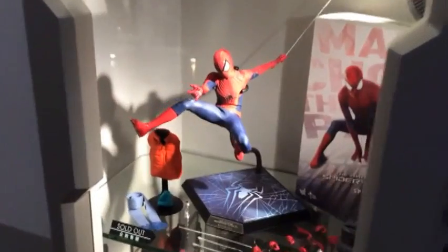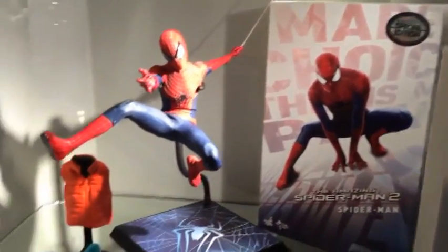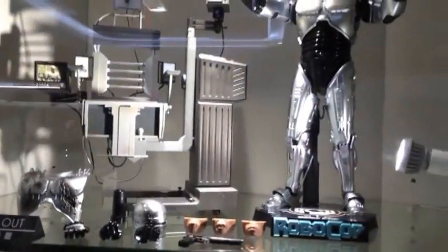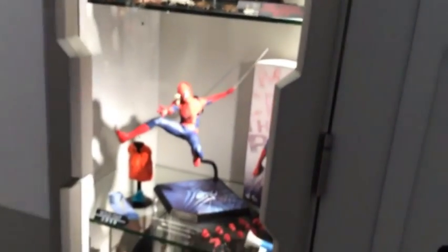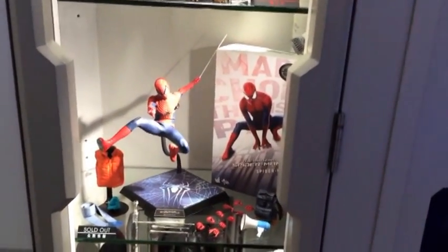So, let's come in here. So, here you can see, here's a Spider-Man 2 figure. We're picking up the special edition. And as you can see at the bottom, it is sold out. Just like at the bottom, the Armory. It's sold out as well. And going upwards, the Robocop. Again, sold out. So that, guys, gives you a quick clue how Hot Toys work with the pre-orders and when the figures come out. So now let's go and pick up this bad boy of a figure.